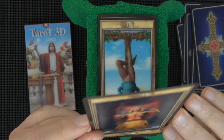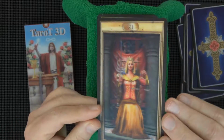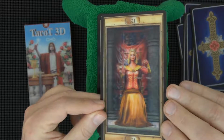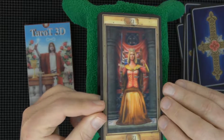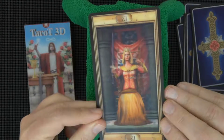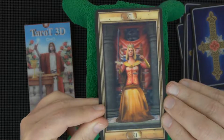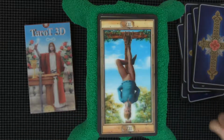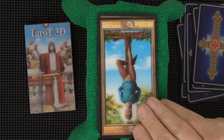And here we have Justice. Does her scales move? Try not to wobble the table. That one works pretty good, right? I thought it did something up and down, but it doesn't. It's just left and right. It'd be too hard to do it every which way, I guess.